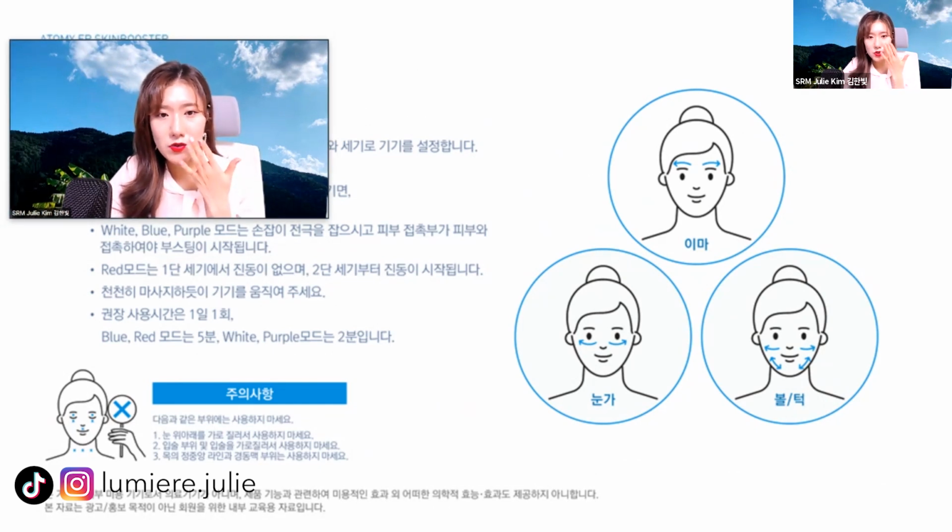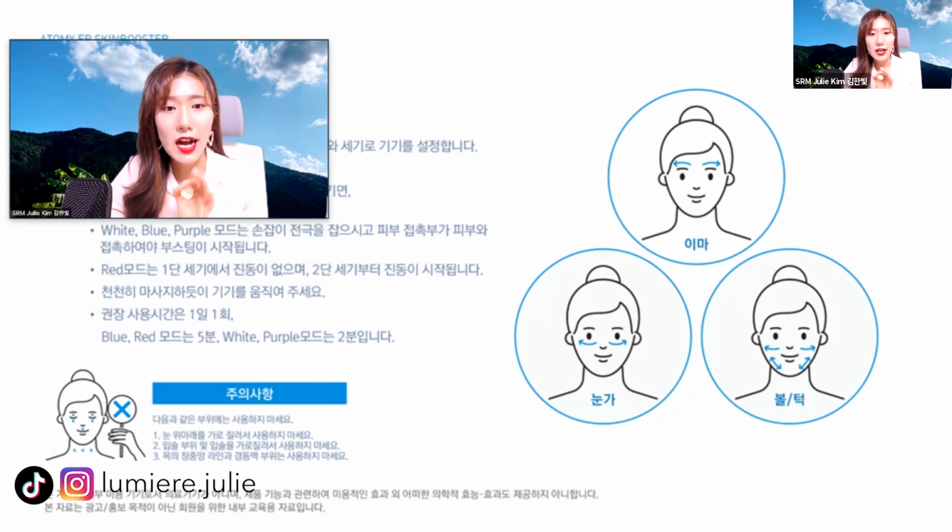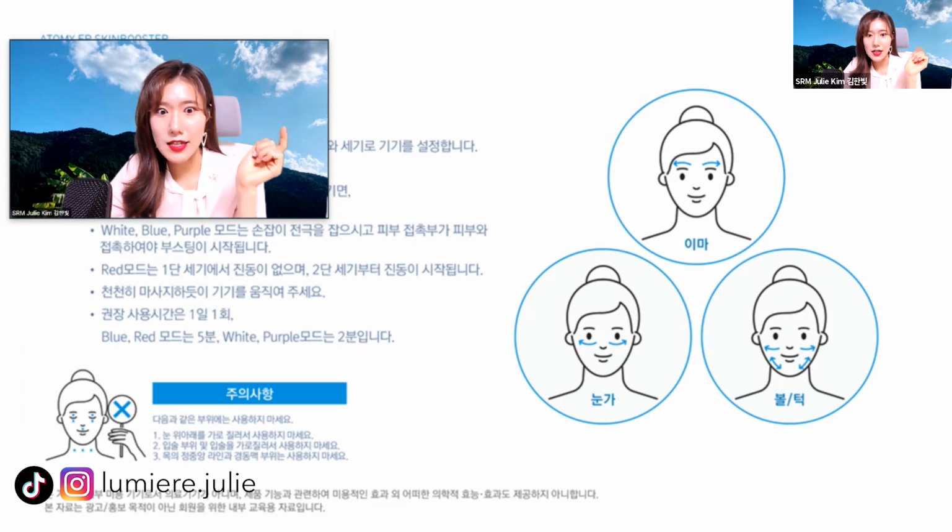So you can work around your cheek area, your forehead, your eyes, and just make sure when you do use it around your eyes, you don't go vertically on top of your eyelids or too close around the eyes, since it does contain electrical frequency. Those are very sensitive areas where the skin layer is very thin. So just make sure to avoid going around your eyes too close. Make sure not to do it on top of your eyelids as well.